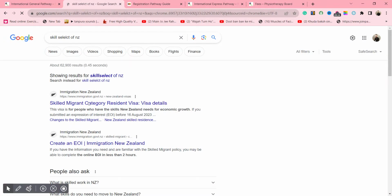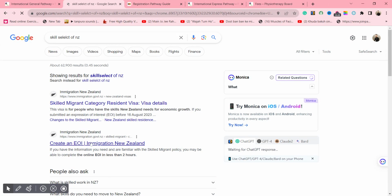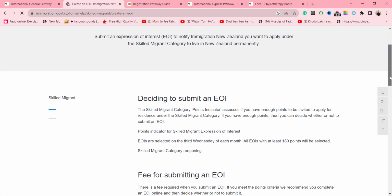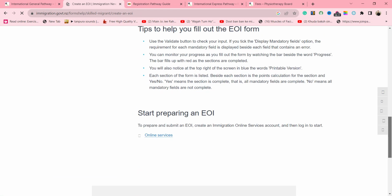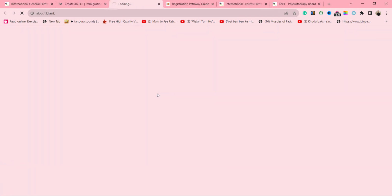You have to submit the Skilled Migrant Category resident visa and create an EOI. You will create an EOI, expression of interest, here and apply with it after getting your registration. New Zealand has a point-based system, so you can calculate your points easily. Start online services. You will go straight over here.